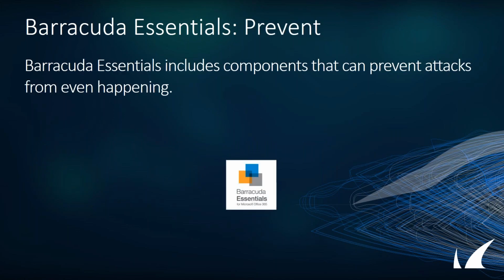So on the prevention side, we offer Barracuda Essentials. We have a range of other products as well, but we're talking about Essentials specifically for Office 365. There's another version of this for if you're a G Suite user, for example, with just cloud-based email. It's virtually identical. There's only one difference: one component is dedicated to Office 365 and isn't available on other platforms.